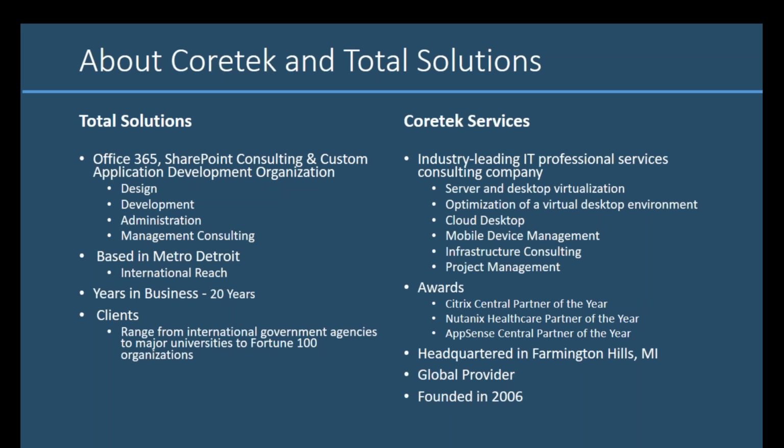Yep. Cortec Services is an IT professional services consulting organization, and we specialize in a lot of different areas, a lot around virtualization, server and desktop virtualization, virtual desktop environments, either on-prem or in the cloud, with mobile device management, general infrastructure consulting, and project management, as well as all the other cloud Microsoft work we're going to be talking about today. Migrations are another big thing that we do, whether it's desktop, server, or application migrations. We definitely have a lot of experience there. We're headquartered in Farmington Hills, Michigan, not too far away from Total Solutions, so we work very closely together. We provide services all over the globe, and we were founded in 2006.